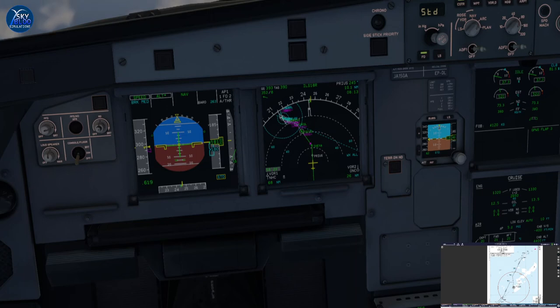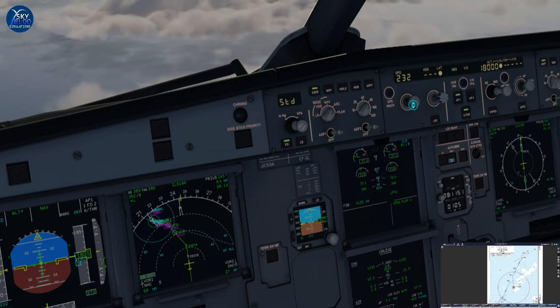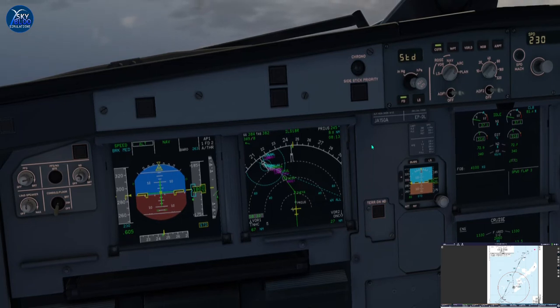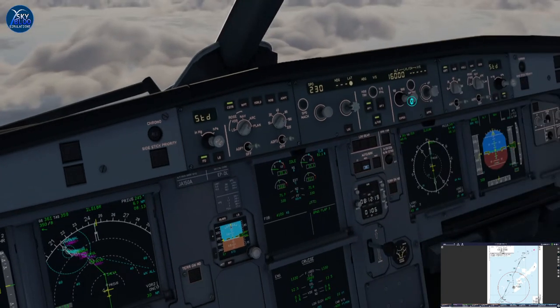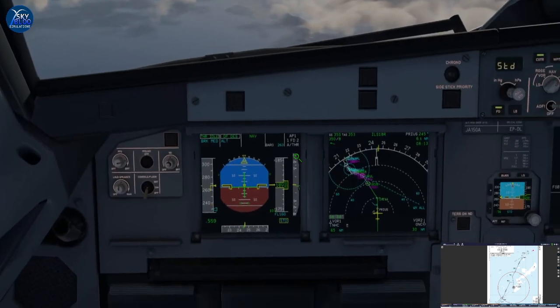Speed out, star. Okay, we need to slow down. Speed 230 set. 230 blue. So I maintain level 160 on the 1219er. The title open the center.